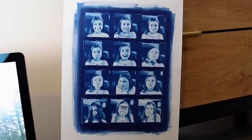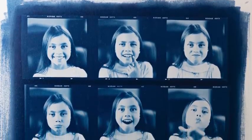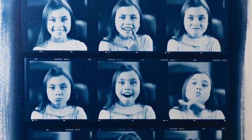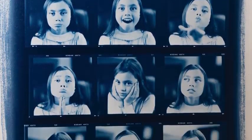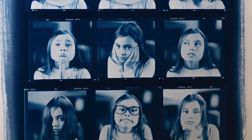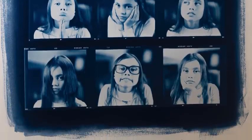Cyanotypes are fun and easy to do at home, and are a great way of getting kids enthusiastic about photography, as they can get hands-on and produce a finished piece of art without having the need for a darkroom. My personal winter project is to move on to platinum and palladium prints, so I'll be sure to invite you along on the journey.